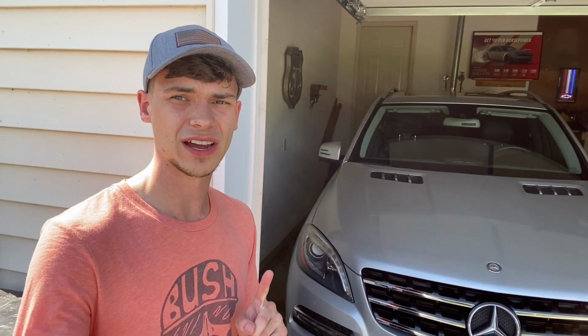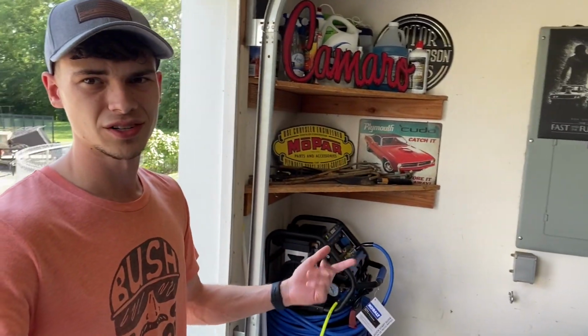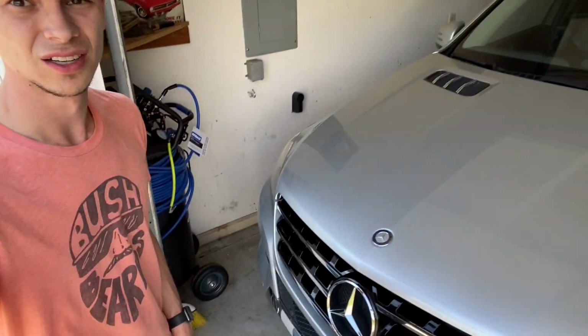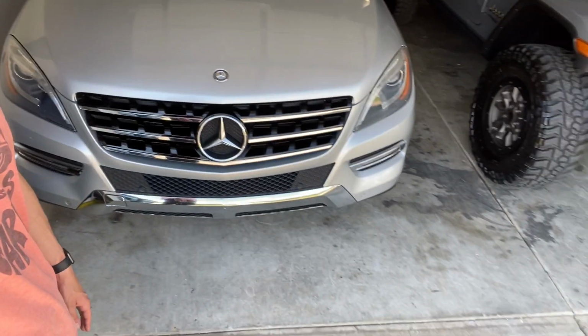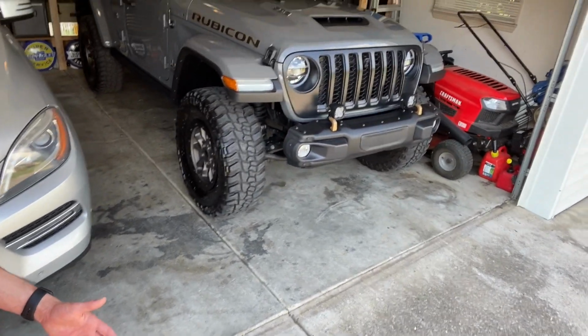Now, I do need some help. I need a lot of help, actually. So I'm not used to having a really tight garage, and I guess I'm not the best at just picking the layout. So as you guys can tell here, we've got the Mercedes for now. And the way this garage is made, there's a little cutout right here. You can see just enough for me to get like the air compressor and stuff in. It's not deep, so this is just the ML350. You can actually tell I don't have that much room. And then for the Rubicon, definitely not much room.